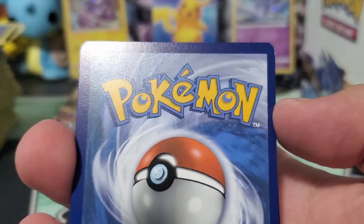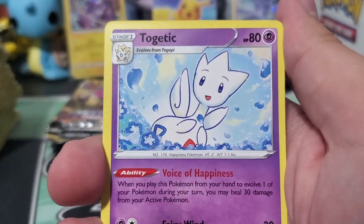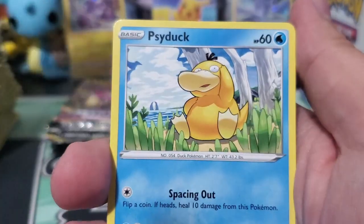Let's go. Dark Energy. Green. Another Lightning Energy. Wait and see Turbo. Roxanne. Petite Lil. Stantler. Bergamite. Jubilife. And Booba. Next pack.